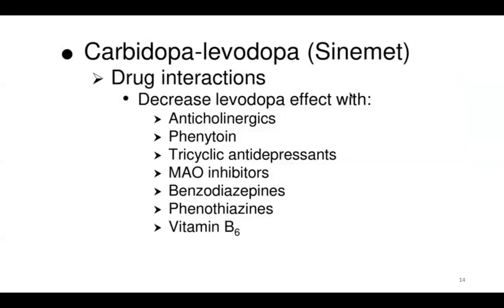And drug-drug interactions. The vitamin pyridoxine, B6, increases the peripheral breakdown of levodopa and diminishes its effectiveness. Concomitant administration of levodopa and monoamine oxidase inhibitors, so MAOIs such as phenelzine, can produce a hypertensive crisis caused by enhanced catecholamine production.